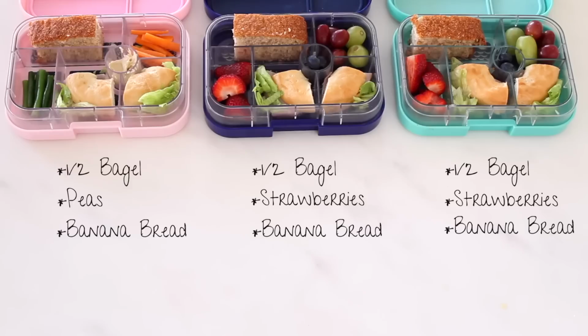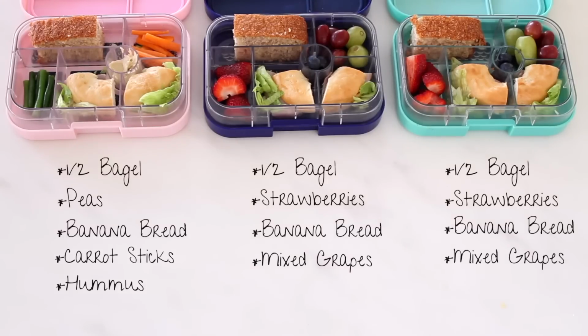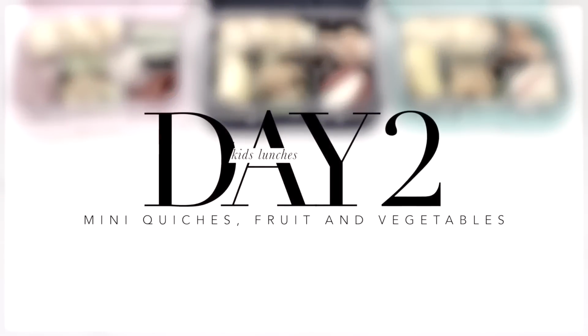Then up the top we have some homemade banana bread, which is a very simple and easy banana bread recipe with the ingredients that we purchased. And then Heidi has some carrots where the boys have some mixed grapes. And then Heidi has some hummus to dip her carrots and peas into, and the boys have some yummy blueberries to snack on.